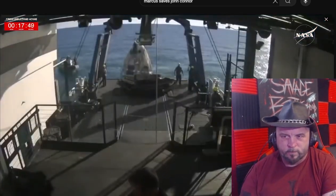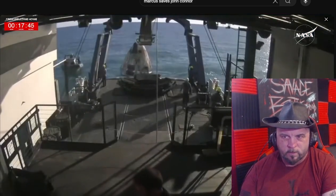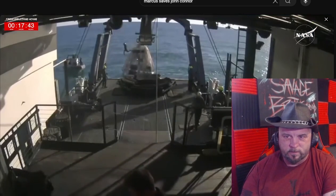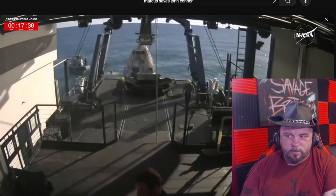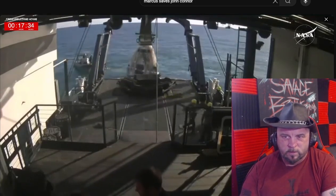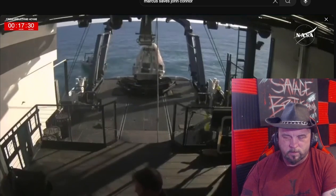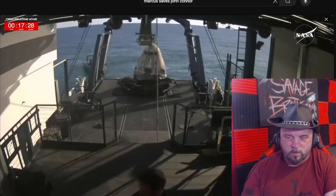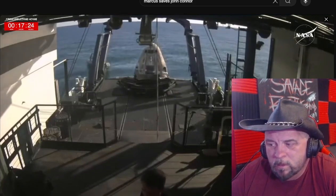Freedom, rigging is almost complete. Approximately 5 minutes until capsule lift. Great news there from SpaceX Corps. So about 5 minutes left until we see Dragon Freedom get lifted out of the water. That hydraulic arm, as I said before, is the mechanism that will lift it. It's quite swift, actually, the whole process of getting the spacecraft.